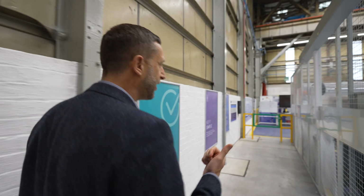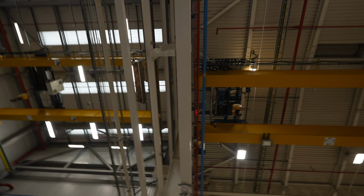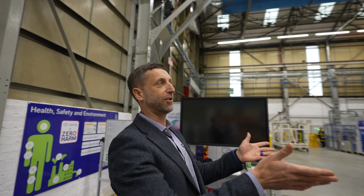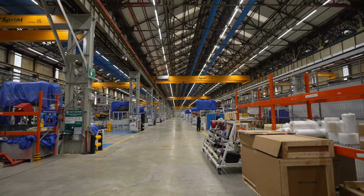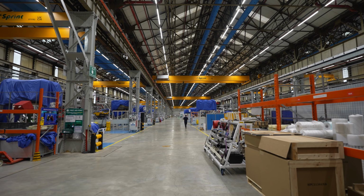This is probably the oldest building on Rolls Royce. It actually predates Rolls Royce on this site in Derby. This is and was a very old building, but hopefully as you turn around and have a look at the reveal of what this facility looks like now, we've spent a lot of money in making this now a state-of-the-art facility to incorporate the new phase 1 durability modification.